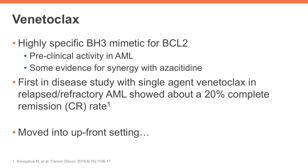We've found that this has been quite active in patients with acute myeloid leukemia. There is some synergy with azacitidine in the preclinical world, so preclinical modeling suggested that this could be synergistic. And so a first-in-disease study with single-agent venetoclax in the relapsed refractory AML setting showed there was about a 20% complete remission rate. And then this moved into the upfront treatment setting.